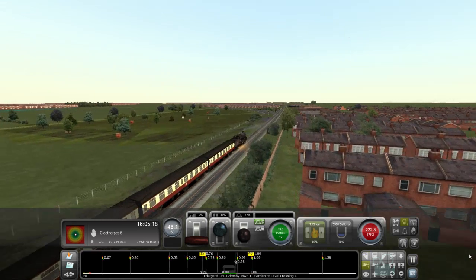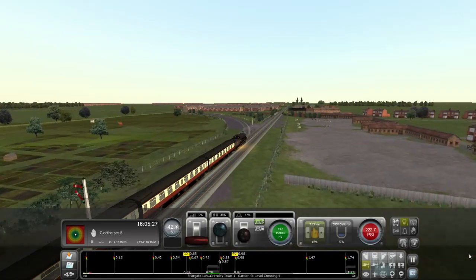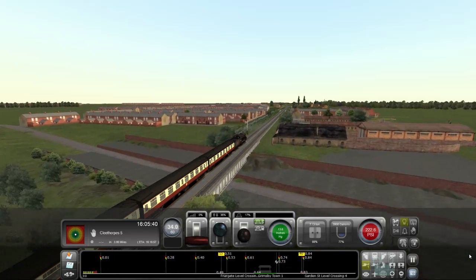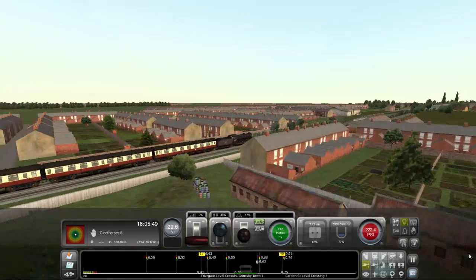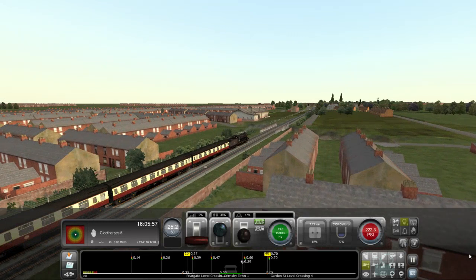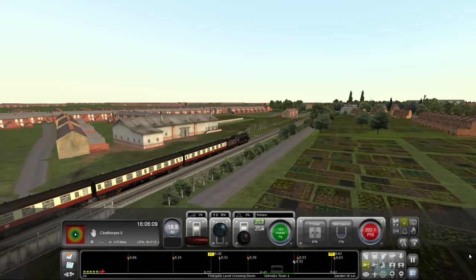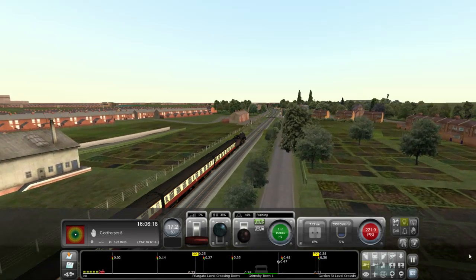We need to start applying some brakes. We've got to get down to 15 miles an hour. Yeah, we should be fine. What's that? Boulevard Avenue? Probably. Looks like Boulevard Avenue. There's another one there as well. A little bit laggy. Another one there. What's that one? Well, I think that might be Boulevard Avenue. Right, release the brakes. I'm coming in a bit too quick. We should slow down in time for that. Let's get back in the cab.